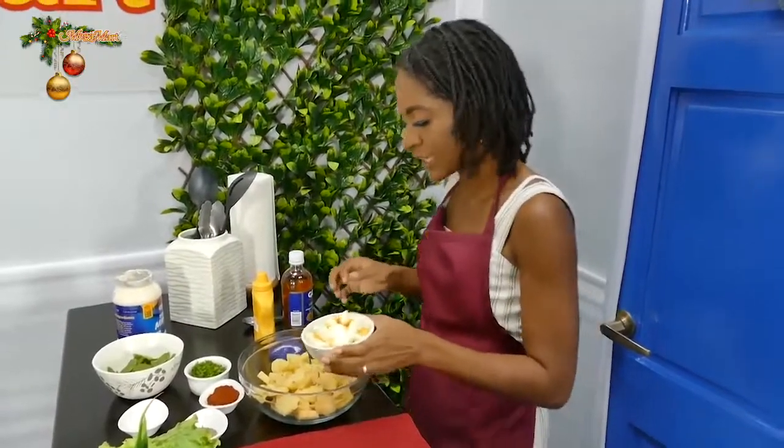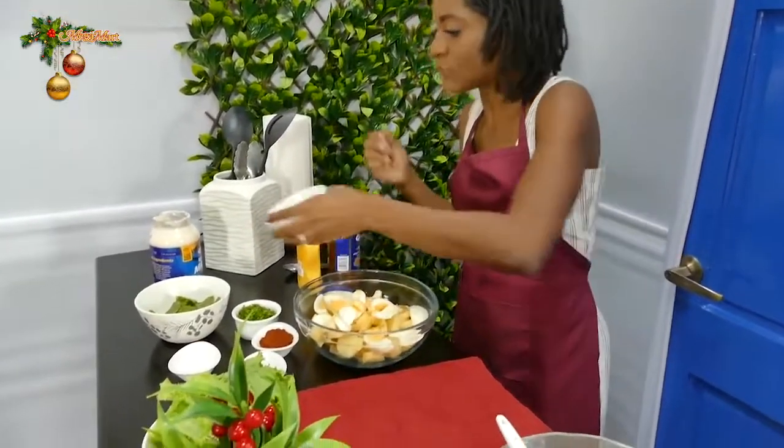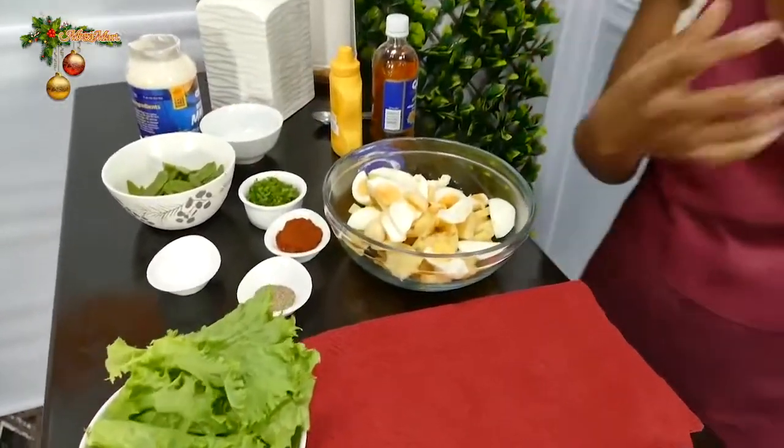Okay. So I have four boiled eggs. I'm just going to pour it in. You could use less, but I really love the eggy flavor. It kind of gives it a salty taste. I actually like eggs in my salads. Delicious. I love it too.